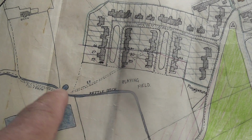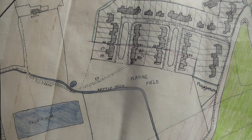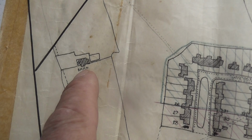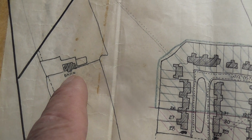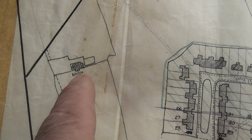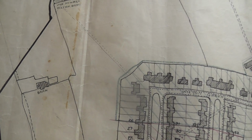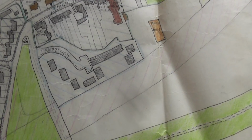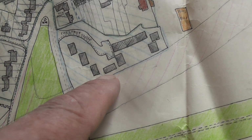And this is the footpath which ran to Lazenby and then down to Grangetown and Eston. And this barn here was rented by a farmer called Gale from Lazenby. And then the last development which took place is Chestnut Close, which is a series of old people's bungalows.